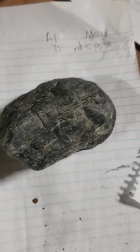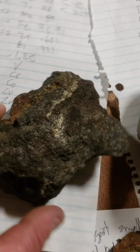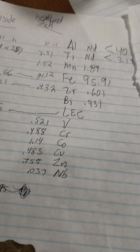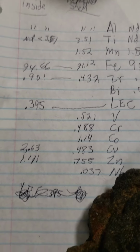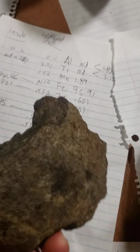That one only had two things. It didn't even register those. You see, it's like no dimension. It's like quartz or something. I don't even know. This is like a crust of something. So you see the outside, or I should say weathered, is those readings. And then the inside are those readings over there, and you see it's missing some stuff that the outside has. So I think that this is part of a meteorite.